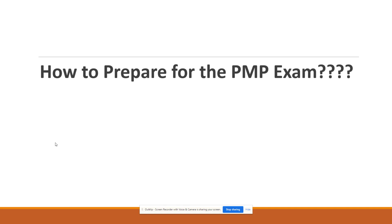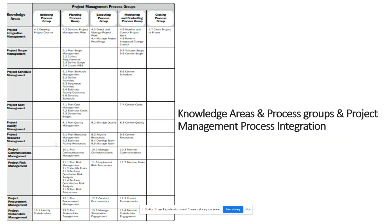So the next thing is, I will explain what chapters are there in the book. The major chapters will be these knowledge areas, apart from the three introductory chapters, like what is the role of the project manager and what is project management. So totally around 13 chapters will be there. There are 10 knowledge areas, and there are various project management processes.